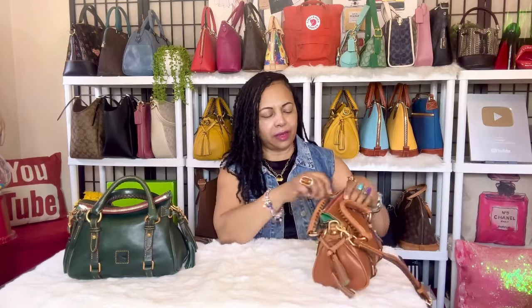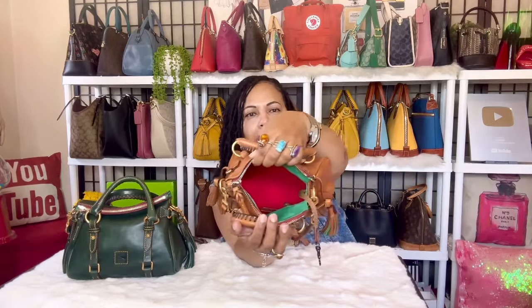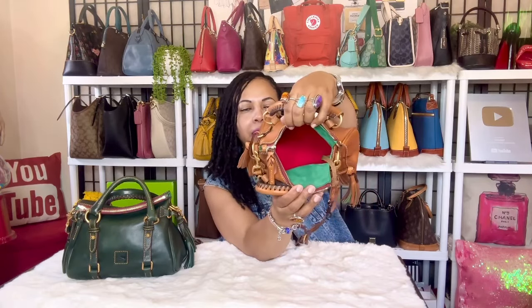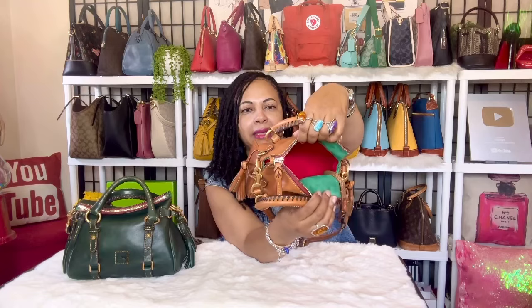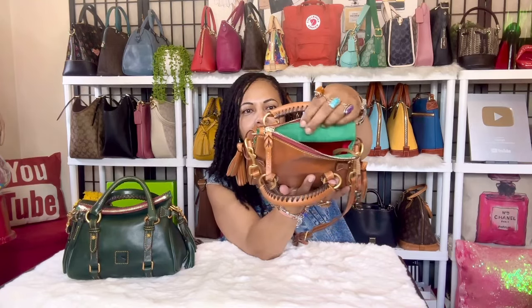And here is the lovely interior. So she has her dust bag. And here is the lovely red interior in there. She does have interior slip pockets on both sides as well as the zip pocket. And the lip of the bag is lined with the suede leather.